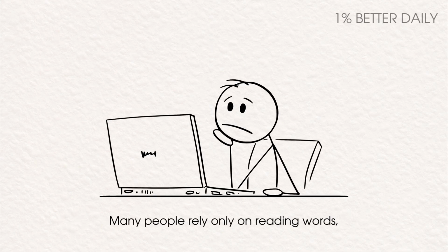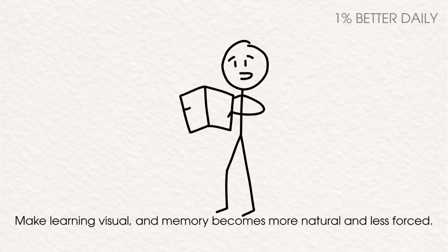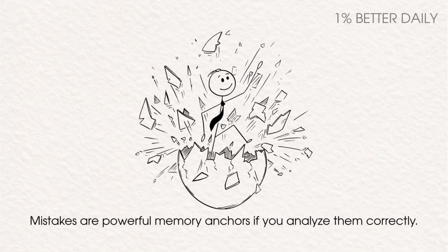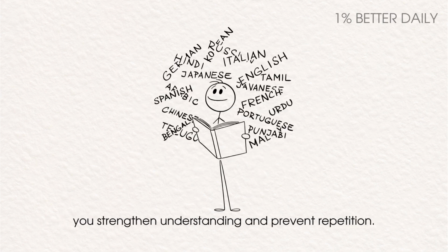Many people rely only on reading words, limiting the brain's natural strength for imagery. Make learning visual, and memory becomes more natural and less forced. Tip 9. Review mistakes. Mistakes are powerful memory anchors if you analyze them correctly. When you review errors instead of avoiding them, you strengthen understanding and prevent repetition.